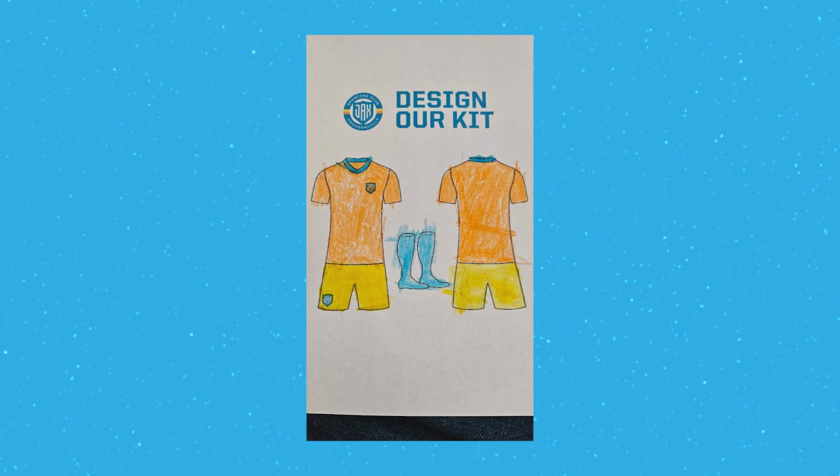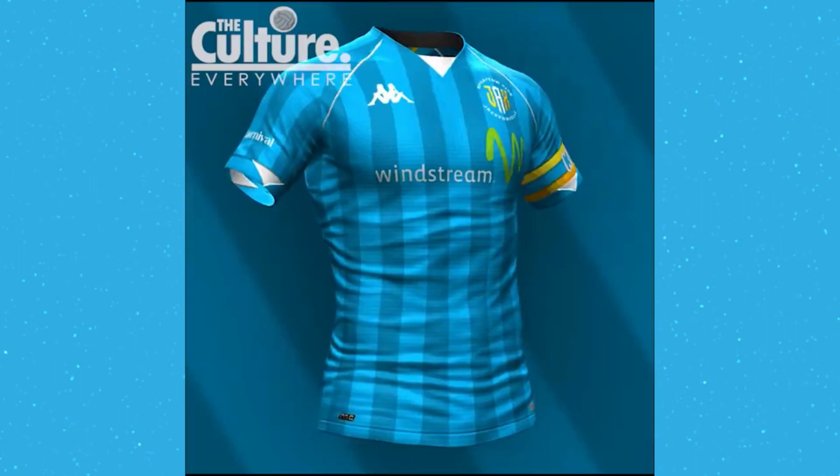It's a way to use both really accented colors, but as your main color as well. Here's one I really like: the stripes here on this kit. I'm a sucker for a stripe or a sash, so to see this, I thought this is a very sharp look. Again, not super dark colors. I'm probably more fixated on this than some may be, but really like the look of this one.